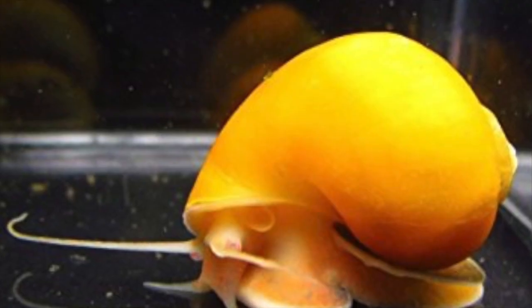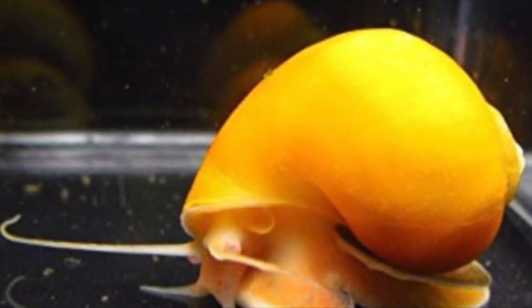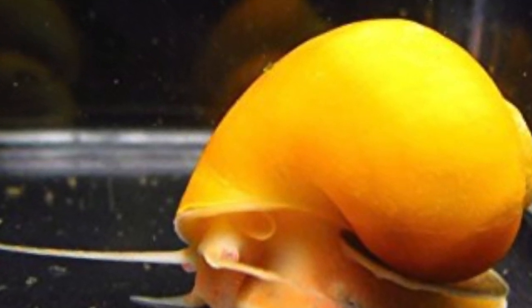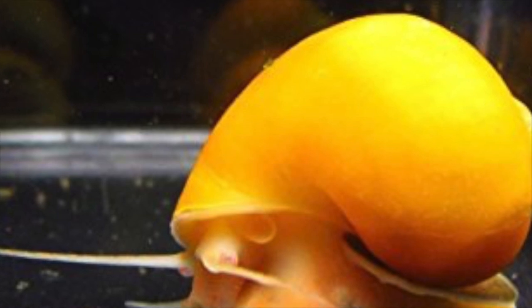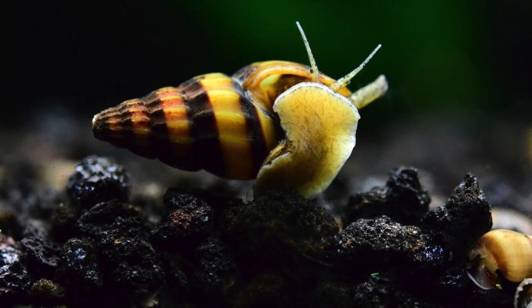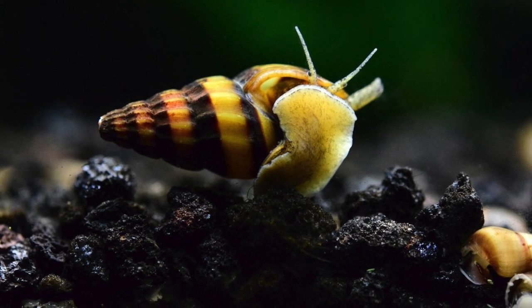These algae eaters are, and probably you've already figured it out, are not fish. They are an aquatic animal called snails, and I mean aquarium snails, not the land animal called snails. These creatures may not be the most fast and efficient cleaners, but they'll certainly make a difference in your aquarium with all the other algae eaters.